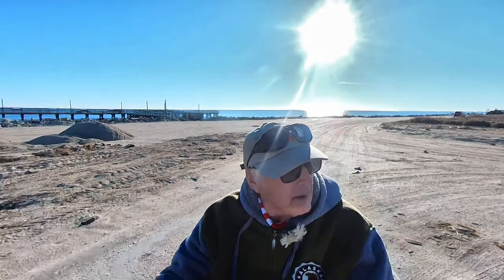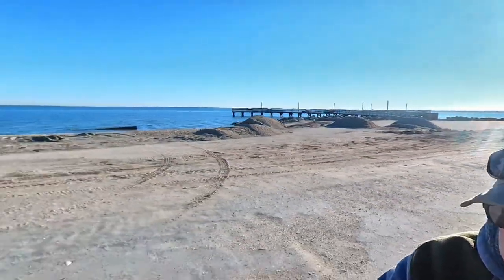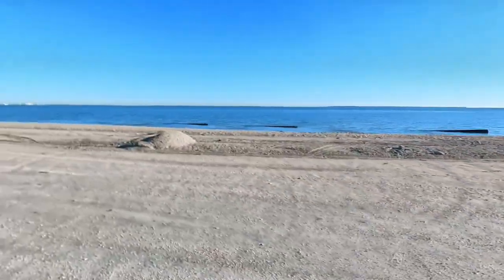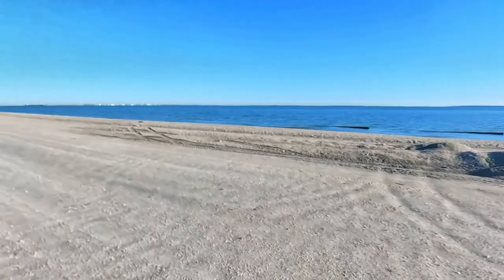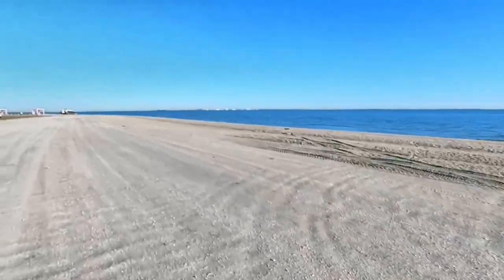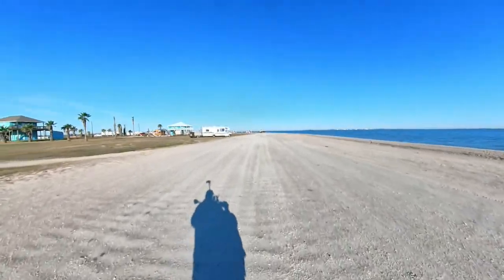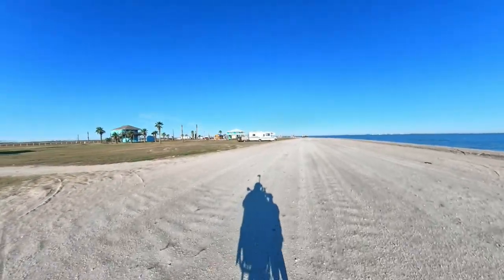The closest town down here is a bigger town anyway, Victoria, Texas, and it's got everything you need. It's probably 15 miles away or so. And out that way, you can see refineries on the other side of the bay, and you'll see tugs pulling barges with, I don't know what, maybe oil in them.